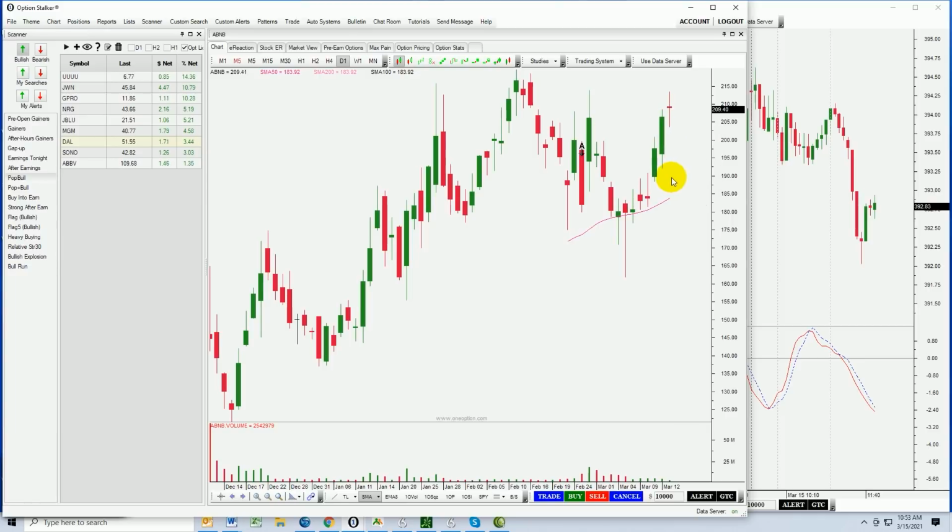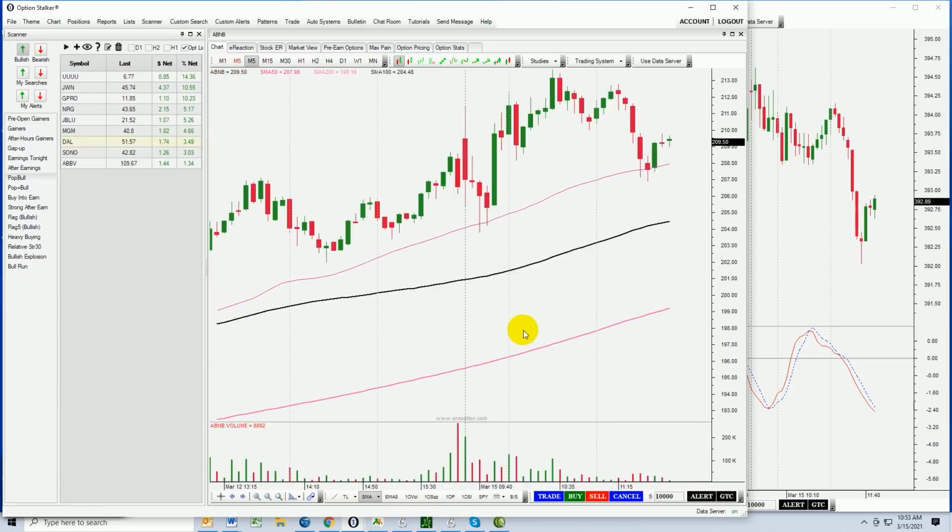We are out there trying to sell an April bullish put spread. April 16th, 170, 165 bullish put spread for a credit of $1. We have not been filled. You can see how strong the stock is relative to the market. Market is down right now, and you can see that in the right corner here. This is the S&P 500 on a 5-minute basis, and the stock is up for the day.